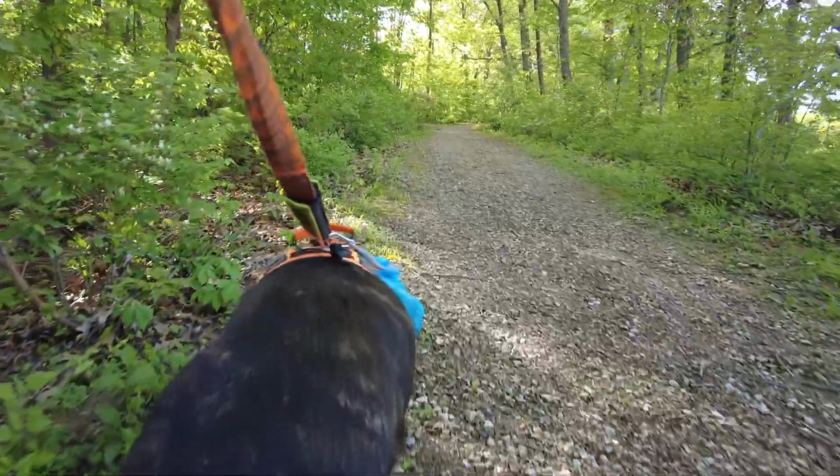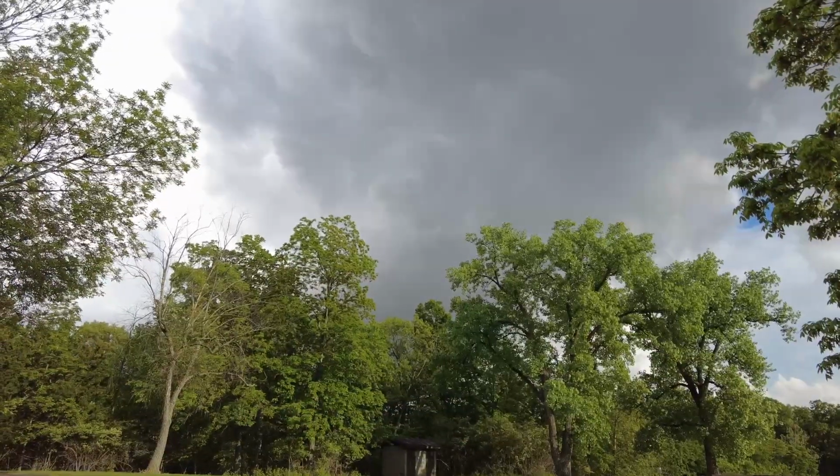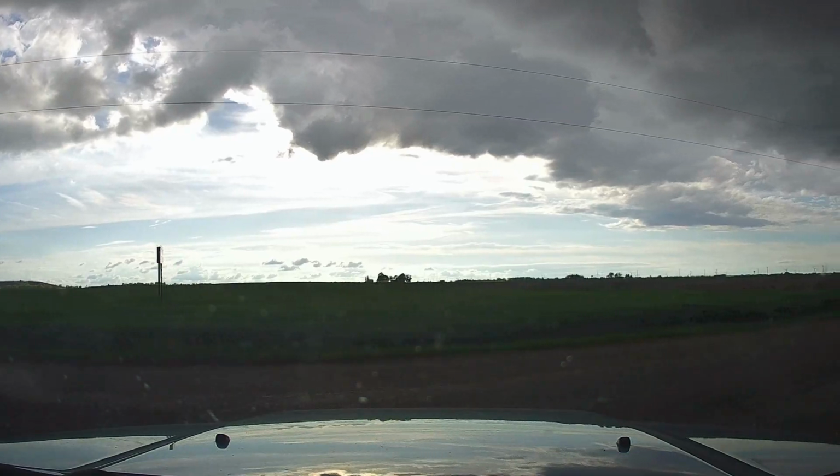It was a fun hike to take the dogs on, and we were lucky we just barely made it back to the truck before a storm hit.